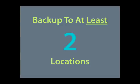So for me, when I talk about backing up, I recommend backing up to at least 2 locations. The more the merrier. I personally back up to 4, but I'll let you off the hook a little bit and say to at least 2 locations. I recommend at least 1 local location, so that could be an external hard drive plugged into your computer, or some sort of file server on the premises, and at least 1 offsite location. Whether that's an online backup service like CrashPlan or Backblaze, or setting up some sort of offsite setup, you want it to be automated if possible and offsite.